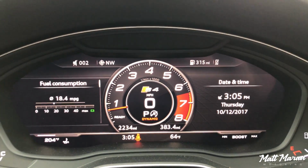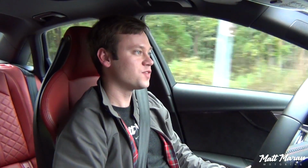But overall, like I said, my first impressions are very positive of the S4. Maybe a little less sharp than the previous gen, but you get a lot more comfort and great sounds, and just overall a much more refined car in many ways.